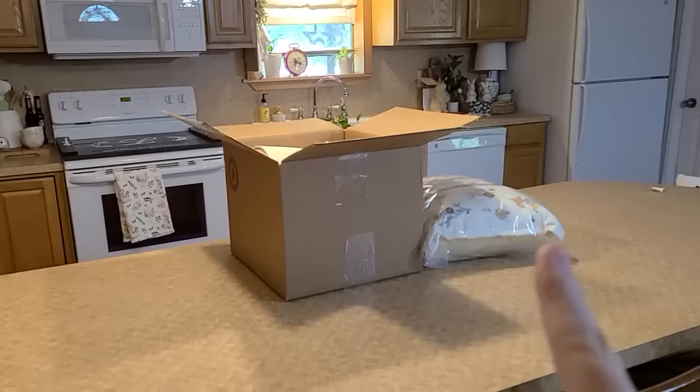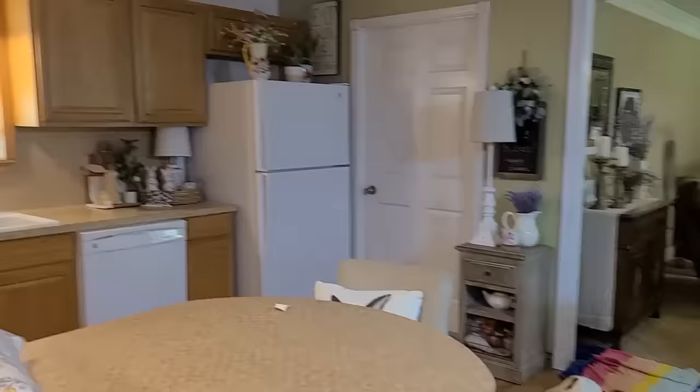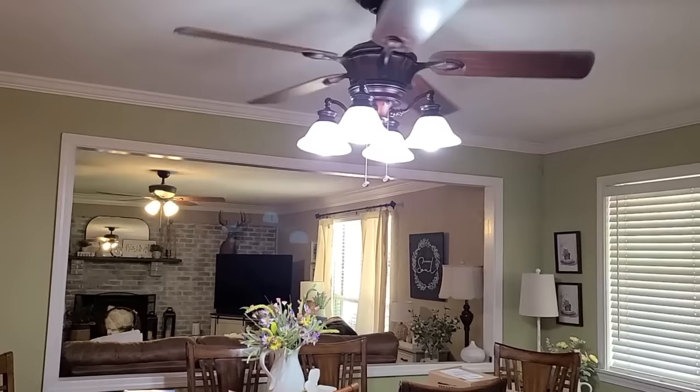The kitchen's not too bad. I really don't have any more dishes. I went ahead and loaded the dishwasher, so you'll hear the dishwasher going. Just a few things to pick up. Derek got me some of these LED daylight bulbs, so I'm changing out the bulbs in my house, and man, they do make such a difference. I've been doing that this morning.